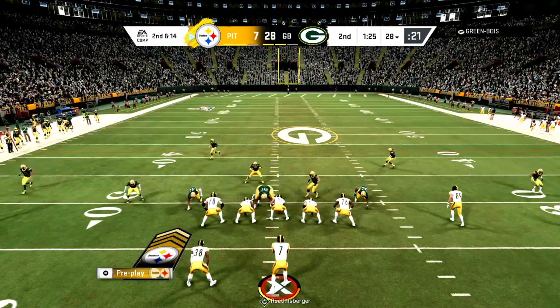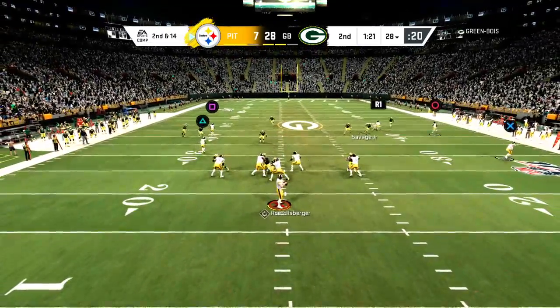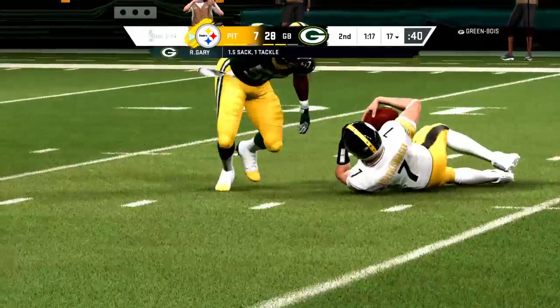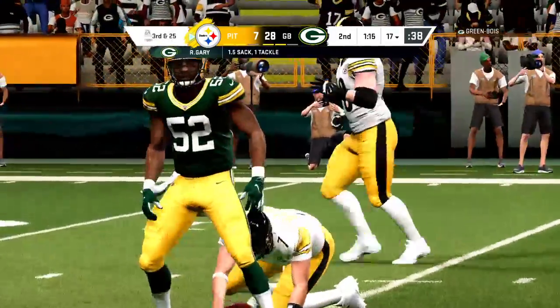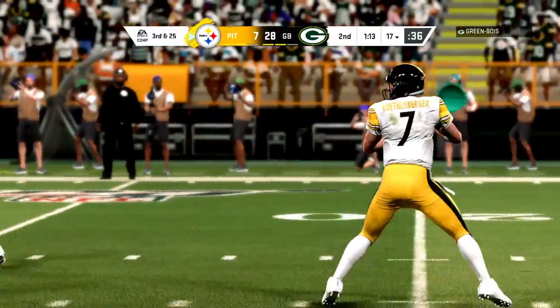So they had the big loss on that first down pass play and facing a second and long. Packer pressure, and down he goes. Rashawn Gary in there to bury him for a loss of 11.